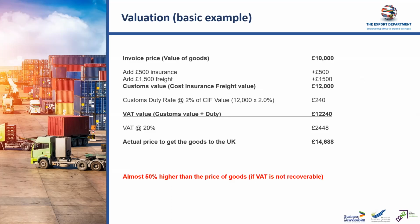So we have here an invoice price of 10,000. We need to add freight and insurance to get to the customs value on which our duty will be calculated. And the customs value plus the applicable duty then gives us our VAT value. So by the time we've calculated the VAT and added it to the subtotal, we're left with a total price to clear the goods at customs that can equate to almost 50% higher than the price of the goods themselves. So it's important that you familiarise yourself with the customs valuation procedure to see what needs to be added in as a cost and what deductions can potentially help in relieving the amount of duty and import VAT that you pay.